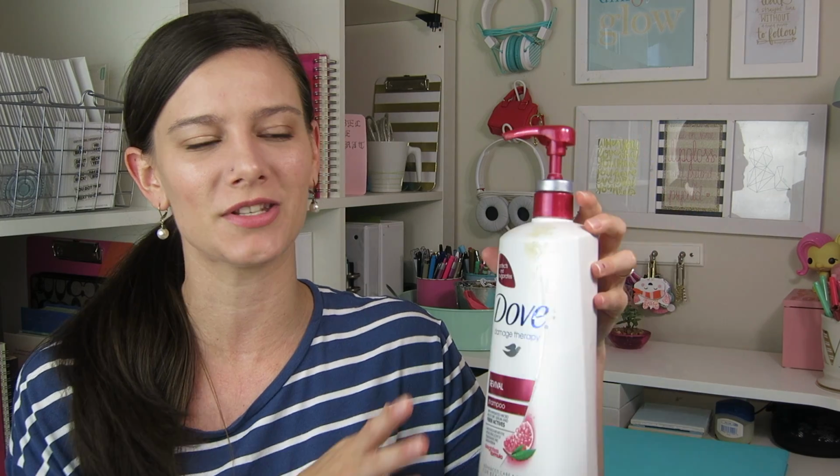They always smell so good, and I've never had a problem with it, but honestly, I'm ready to try something new. I was just getting sick of using the same thing over and over again, and I really wanted to try something new, so I was happy to finally be done with this. So while I don't think I'll be rebuying this anytime soon, I would definitely consider repurchasing it in the future, because while I was using it, there's nothing wrong with it. I mean, it's shampoo, it cleaned my hair, and it smelled really good.